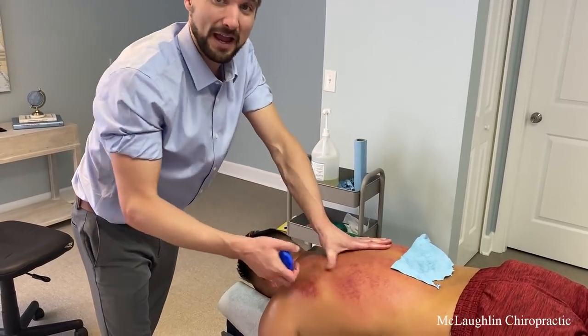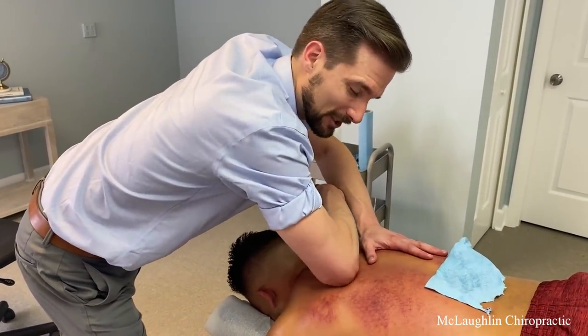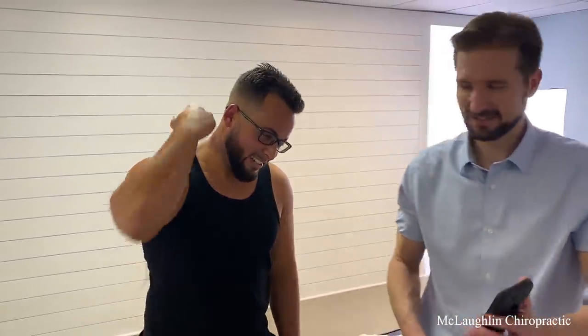This really saved my hand. Otherwise, the elbow just works. Oh, man. That's a lot. I think I found your problem. Yeah, there's a lot of tension there.